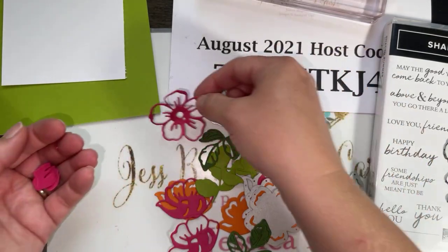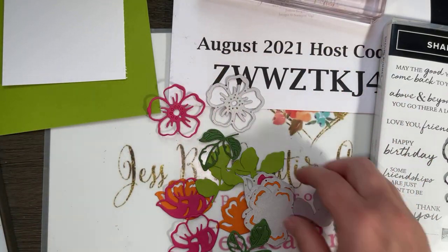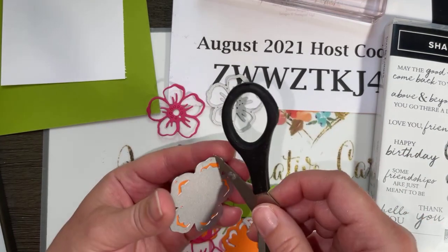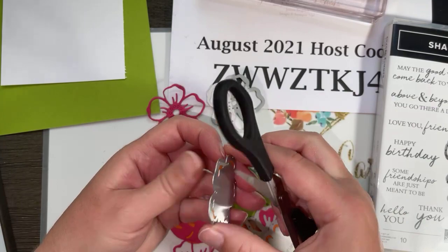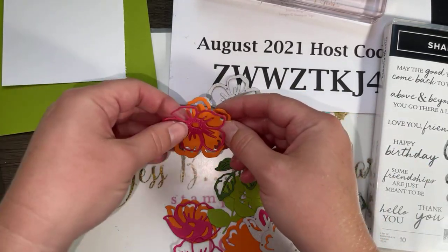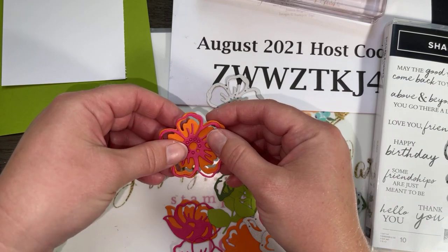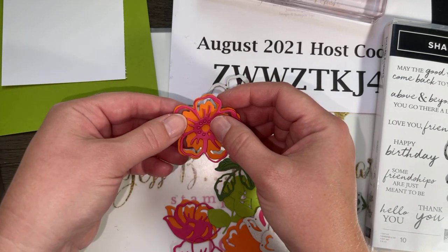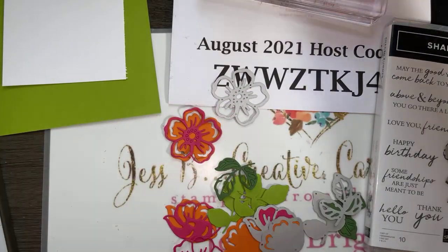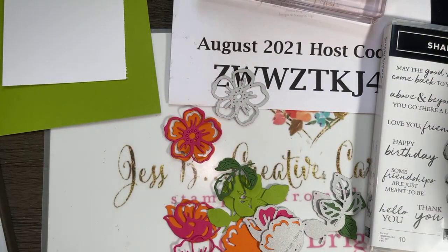I pop out those little pieces. So we've got that one, and that's the detailed. And then there's the under image, which is our pumpkin pie. Woohoo! What do you guys think of that color combination? Pretty awesome, huh? So I think I'm actually going to put a dimensional between those two.